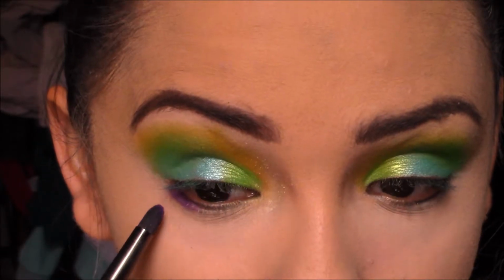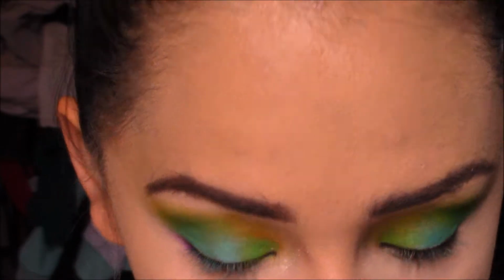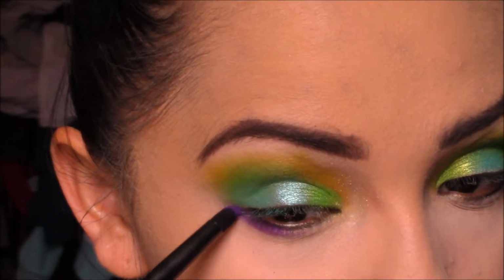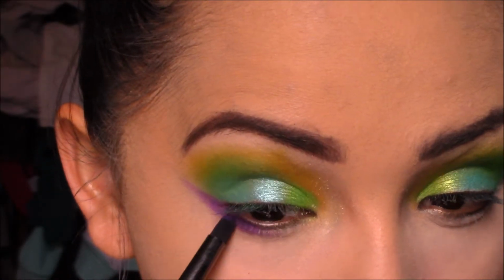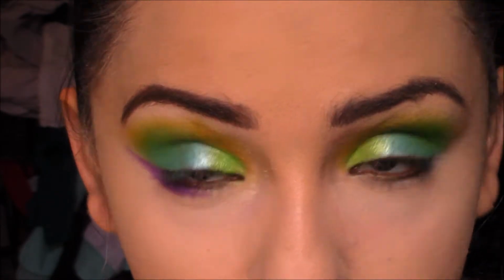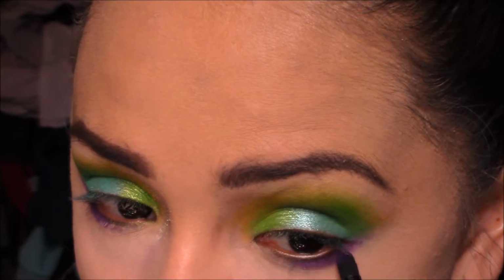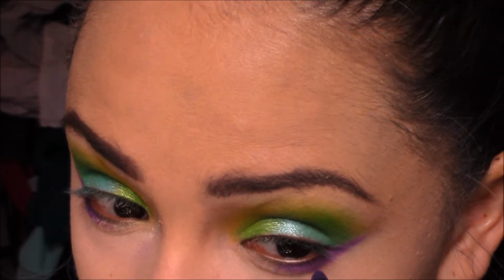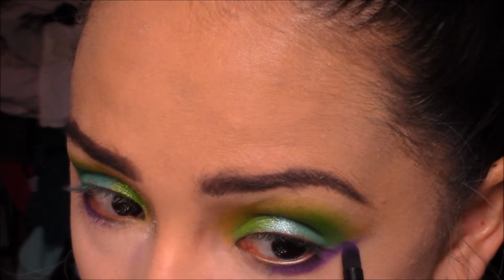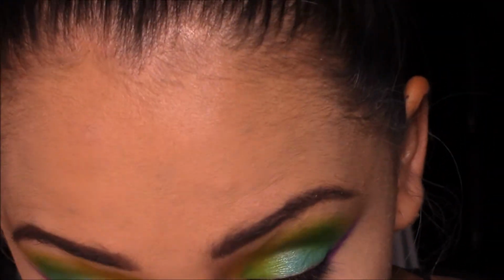There's some fallout with that purple. Kind of want to flick it out a little bit. Oof, there's a lot of fallout with this guy. But for a purple matte shade, it isn't bad. Wow. Huh. It's very, very difficult to work with a little bit.